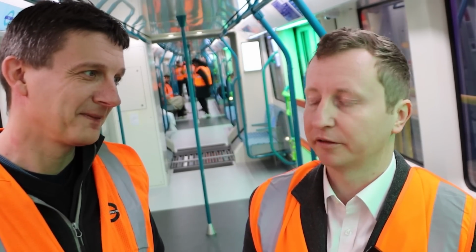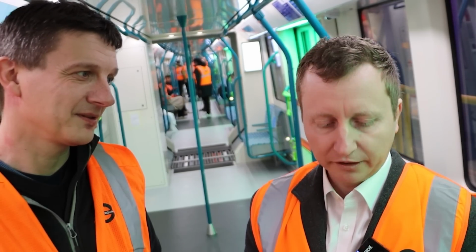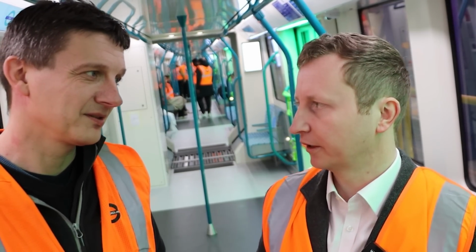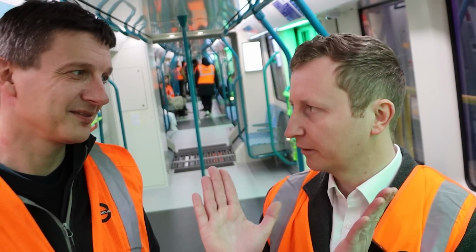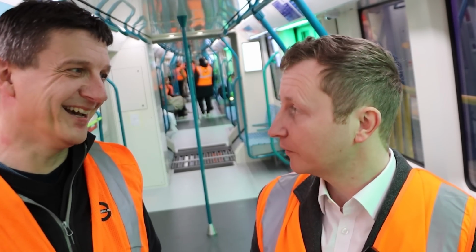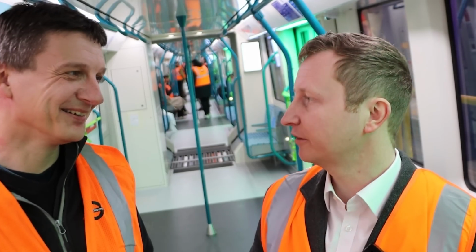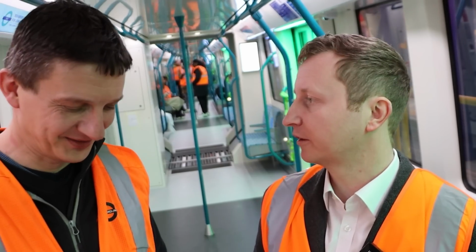So there is improved suspension, a different suspension package. To a certain extent, because of the curvature on the DLR network, we have incredibly tight curves into Canary Wharf. That creates an incredibly sharp wheel profile, and that's what the suspension is trying to counteract. We haven't taken the train out on the network yet. The intention is that it does reduce and improve that ride quality. We're now going to start taking it out on the network in the next couple of weeks, and that's when we start to test that.